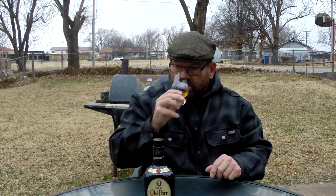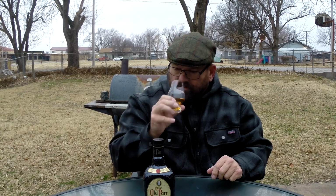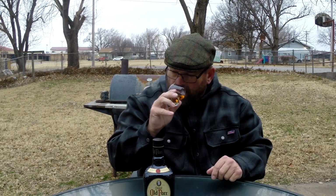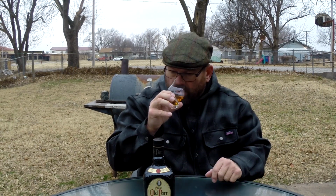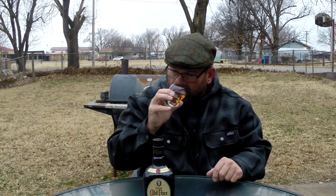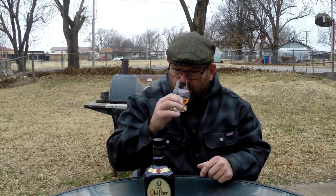Sherried Scotch mixed in this. You can tell the sherry's right up front. Fresh sherry though. Peaches, nectarines, hint of baking spices on the nose. I don't got a sheet for this one, by the way. Just a hint of those baking spices. There's the maltiness you expect, but it's not a fresh grass. It's more of an old barn hay and an old barn maltiness.